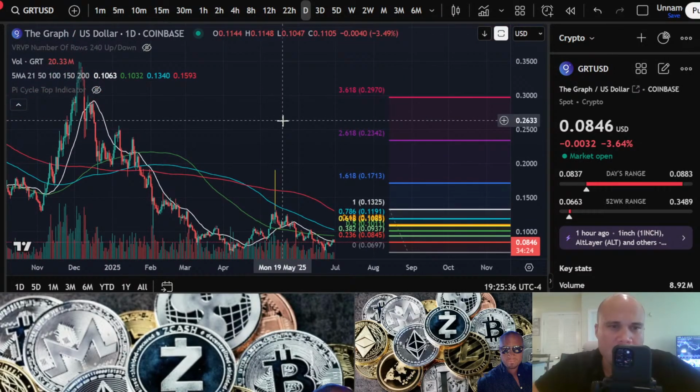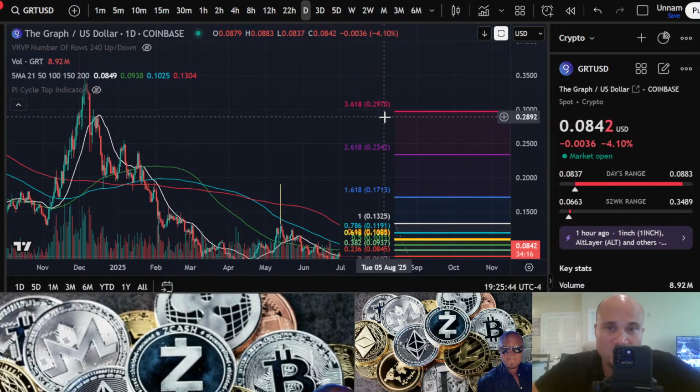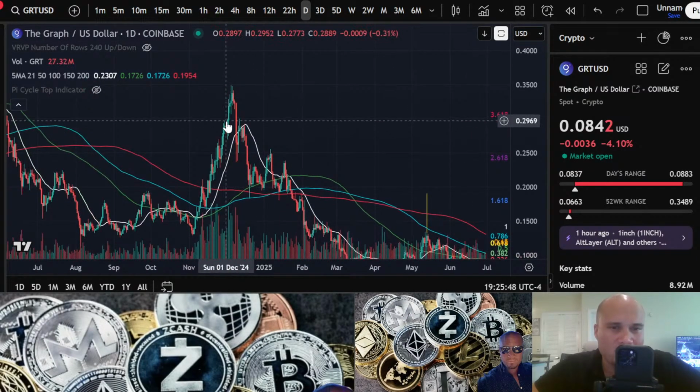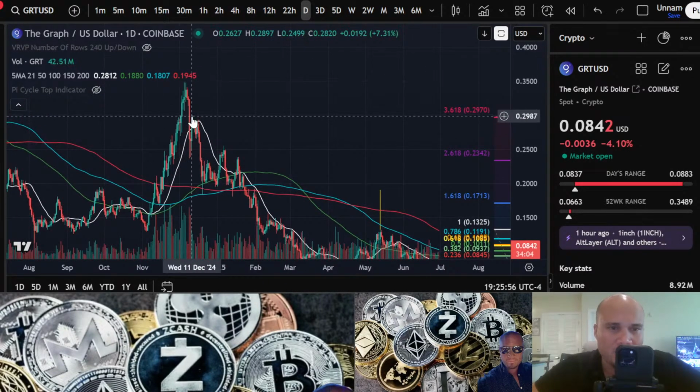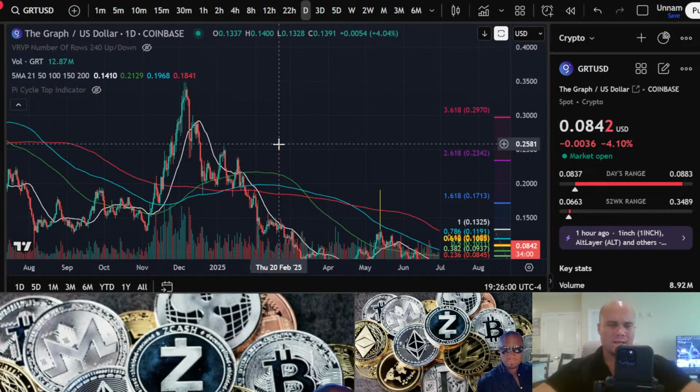And then if you want to push the trade a little further, if you want to leave a little there for your moon bags, then maybe this thing does come up to the 3.618 on the fib extension, and that would be confluent with some of the tops back in 2024, where we did see this thing at like 30 cents. So that's my analysis there on GRT.